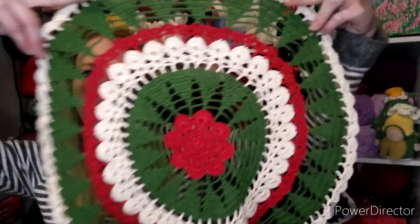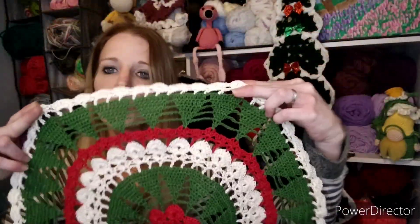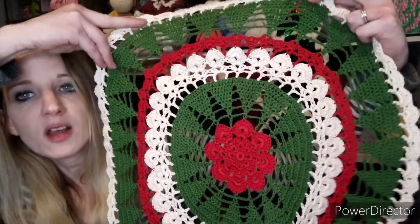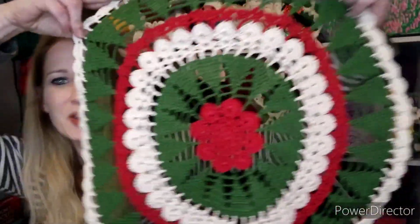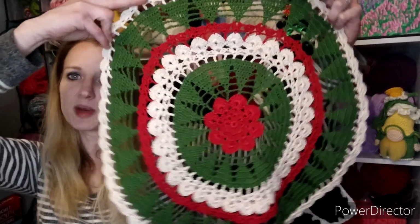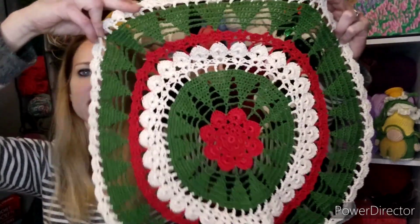Definitely a lot of work, but it was worth it. I can't tell if I'm showing you the right side or the wrong side, but I really love it, and I hope that you all like seeing it too. It's really big. I can't remember the measurements.